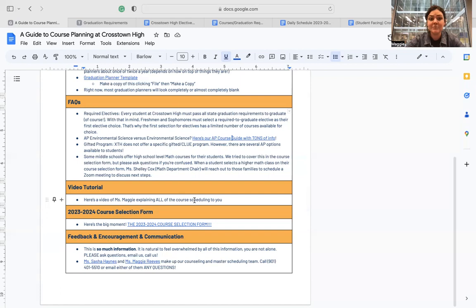And that could be, man, I really did not love Algebra 2 or Algebra 1 in 8th grade, and I think that I should retake that. Or I want to be a mathematician when I grow up, and when is the soonest I can take AP Calculus? And that's going to be that kind of discussion with Ms. Cox. Now, once this video is recorded, it will be linked right here. So sorry that it's not.